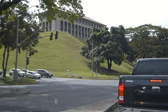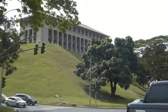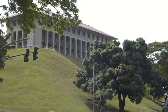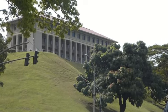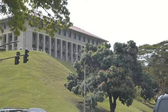What building was this now? The administration building of the canal. Yeah, administration. Is it still that now? Yeah, it's still the administration building. Oh, for the canal. It looks like a hospital.